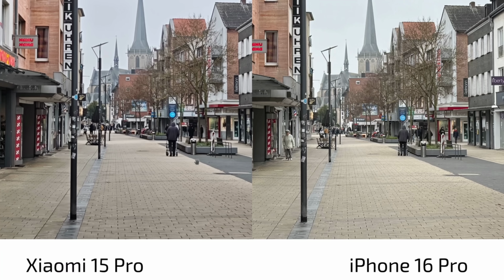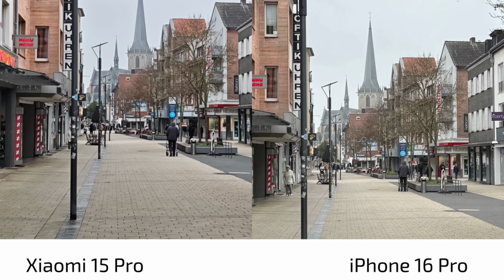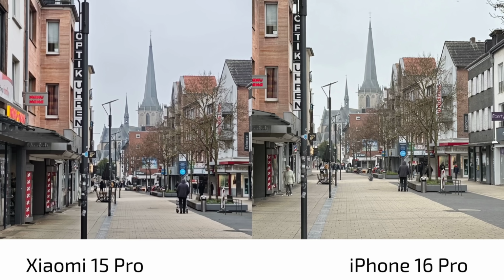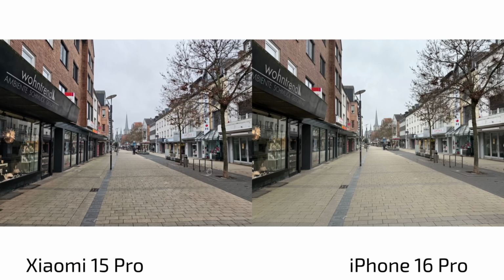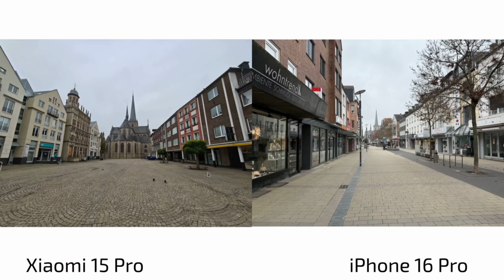But I would say also that the Xiaomi captures the mood of the day better, because it was a very gloomy and bluish and almost wintery kind of day, even though the temperatures are a bit higher, like 10 degrees now instead of just 5. But the iPhone makes everything look a bit too warm, and if you didn't see the people, you'd think, oh, it could be like 15 degrees or something, which is clearly not the case. And yeah, Xiaomi captures the mood of the day a bit better.